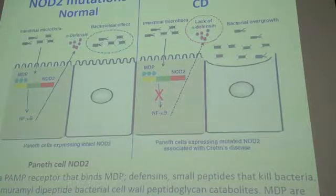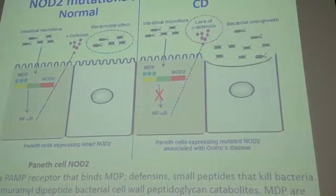And then if you have a NOD mutation, you're not going to get an inflammatory response through this particular pathway, and you're not going to produce defensins, okay? So now you have, because of this mutation, enhanced invasion of pathological bacteria, right?